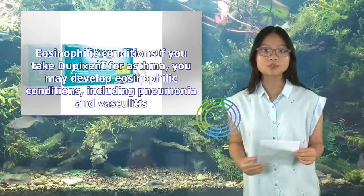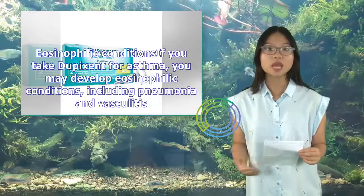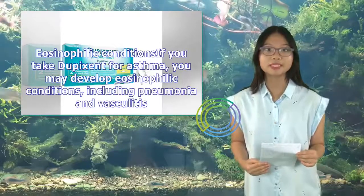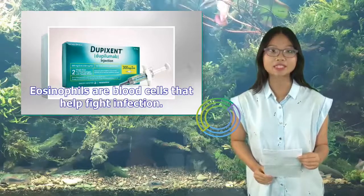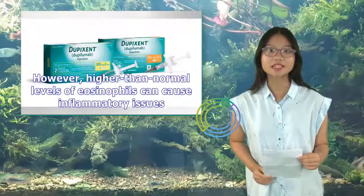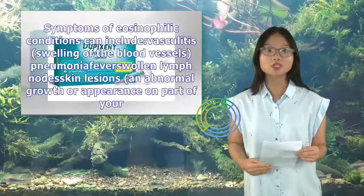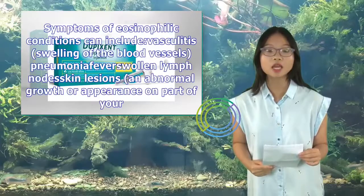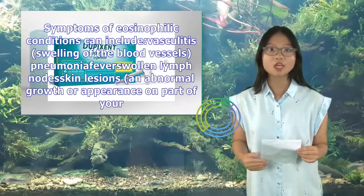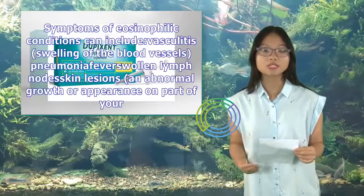Eosinophilic conditions. If you take Dupixent for asthma, you may develop eosinophilic conditions, including pneumonia and vasculitis. Eosinophils are blood cells that help fight infection. However, higher than normal levels of eosinophils can cause inflammatory issues. Symptoms of eosinophilic conditions can include vasculitis, swelling of the blood vessels, pneumonia, fever, swollen lymph nodes, skin lesions, an abnormal growth or appearance on part of your skin.